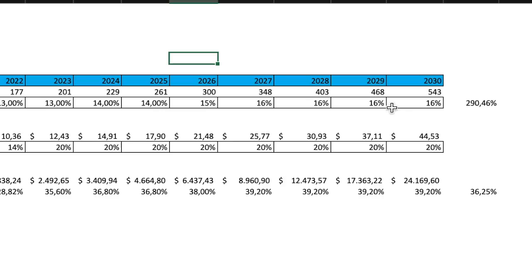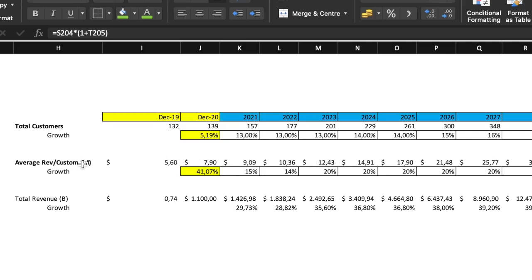Let's take a look at the numbers. Here, in that case, we will reach 543 customers by 2030, which is almost double. Then obviously the average revenue per customer has to go down a bit. Why is that? Well, simple enough. I told you, you are reducing the costs that it takes you to do that. And if you are able to scale, it means that you're going to reach not only the huge, billionaire businesses, but also, let's say, smaller enterprises.